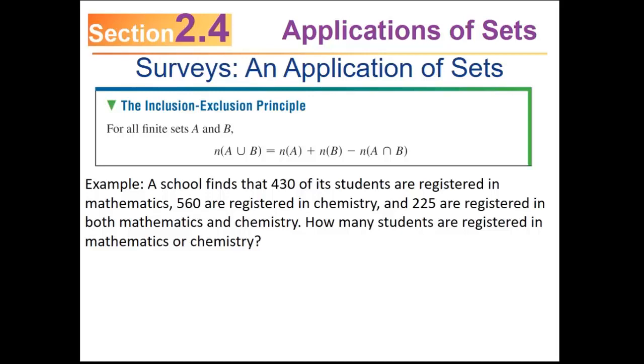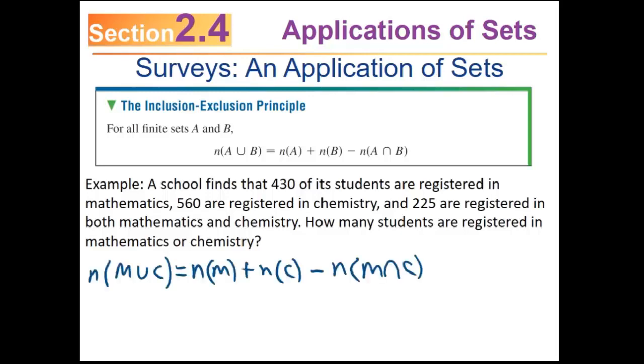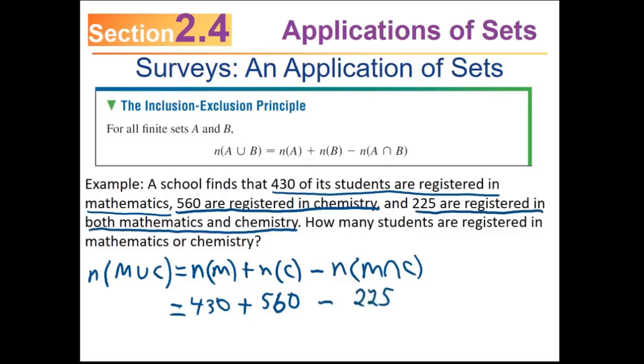And again, you could draw Venn diagrams and figure it out if you wanted to. But the inclusion-exclusion principle says to find the number of people that are taking math or chemistry, you count the number of people that are taking math, the number of people taking chemistry, add those up, and then subtract off the intersection, which are the people you've counted twice. So that would be 430 taking math, another 560 taking chemistry. You've counted 225 of them twice, so you end up with 765 unique students.